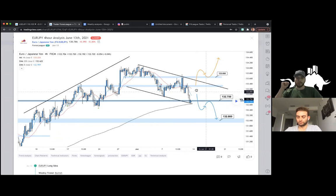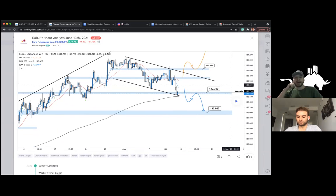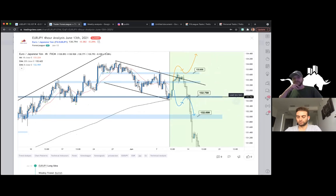We found some support down here at this 4-hour higher low, pushed up, and then finally broke that here. So we were pretty much at our pivot point, right? We're looking more bearish on the 4-hour, 1-hour now. We're at a pivot point, which we know pretty much holds daily structure. If we break below that, we're looking bearish. If we reverse from this level, we're looking for this channel to fill and then potentially a break to the upside. So let's see how it played out.